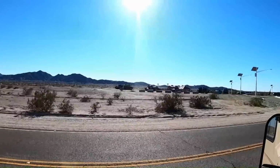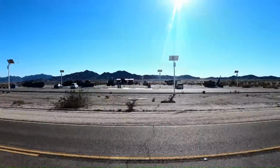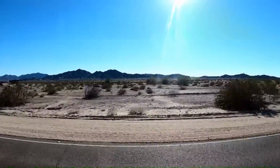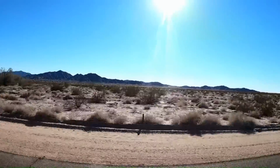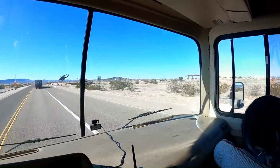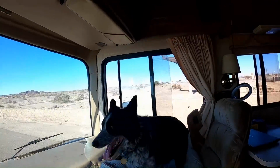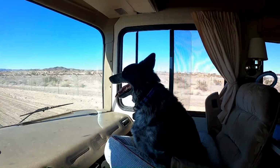The Army has some of their tanks out here from different eras, different missions. They're all on outdoor display. Man, just look at that desert. And here at one of the entrances, maybe it's the main entrance, another tank. Ooh, and a helicopter coming in hot.